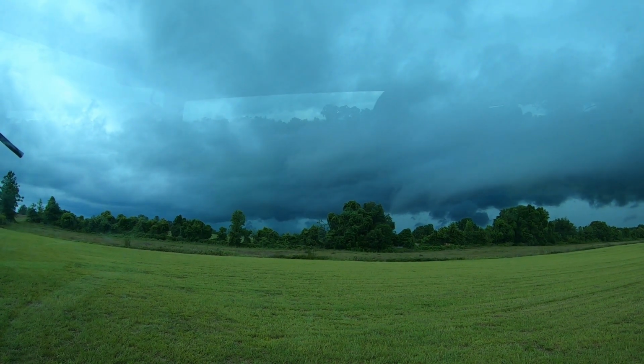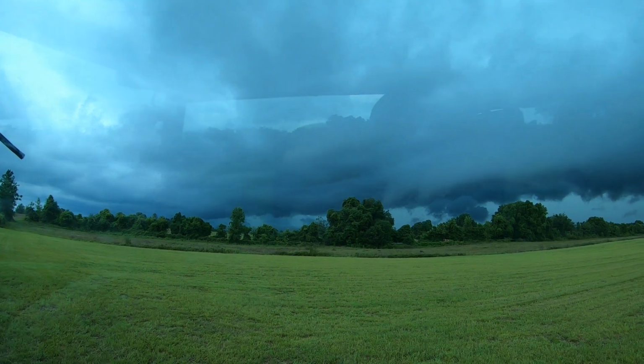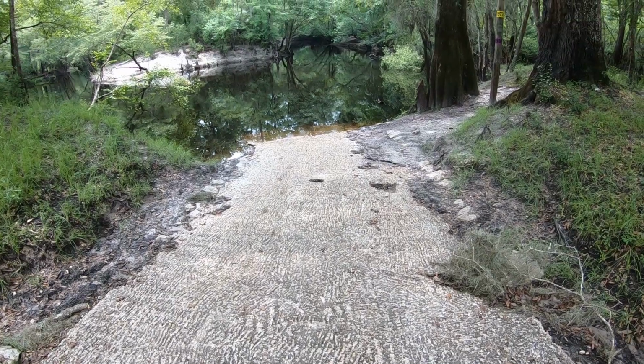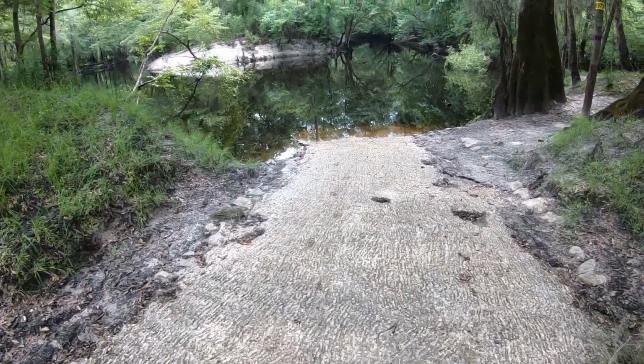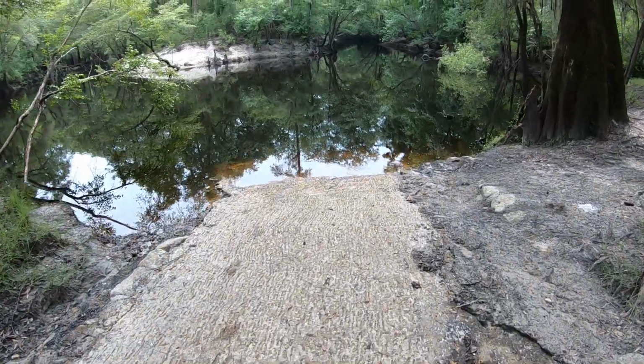Take a look at that sky. Yeah, I think it's definitely time for me to put the tractor up and get indoors. We'll take the rain though. We've been in a really bad drought, so I'm so thankful for it.